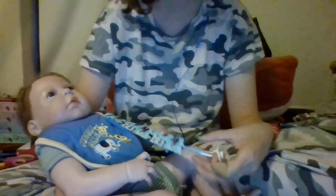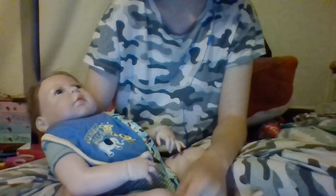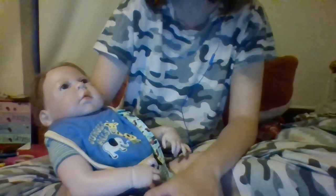And I do have his outfit for tomorrow. He's going to be wearing a sea theme, which is kind of close. It's not the short one, but it's kind of short on the arms and longer on the legs. So he's going to wear that tomorrow. But yes, he got to meet one of his family members today. Yep, not my aunt. I'm talking about my cousin, dude.